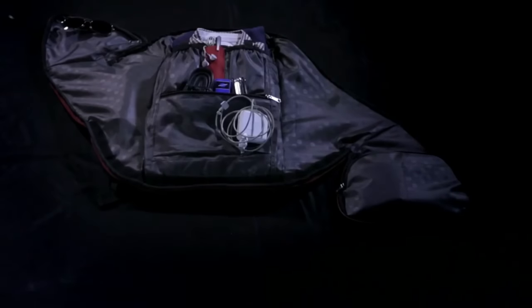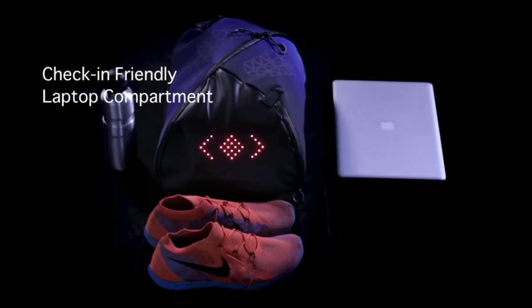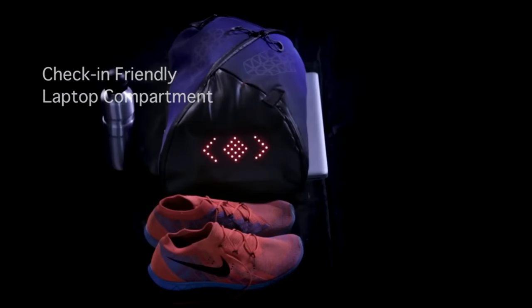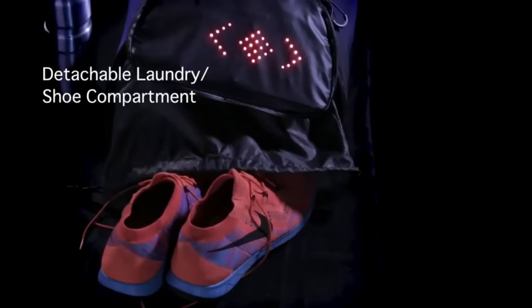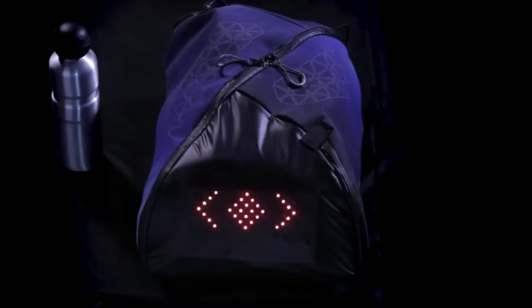The bag also opens completely, allowing for easy packing, as well as selective access to the compartments you use most. Aster packs in your laptop and work-related items in separate compartments, and also has a detachable laundry compartment for your shoes, keeping the bag fresh.